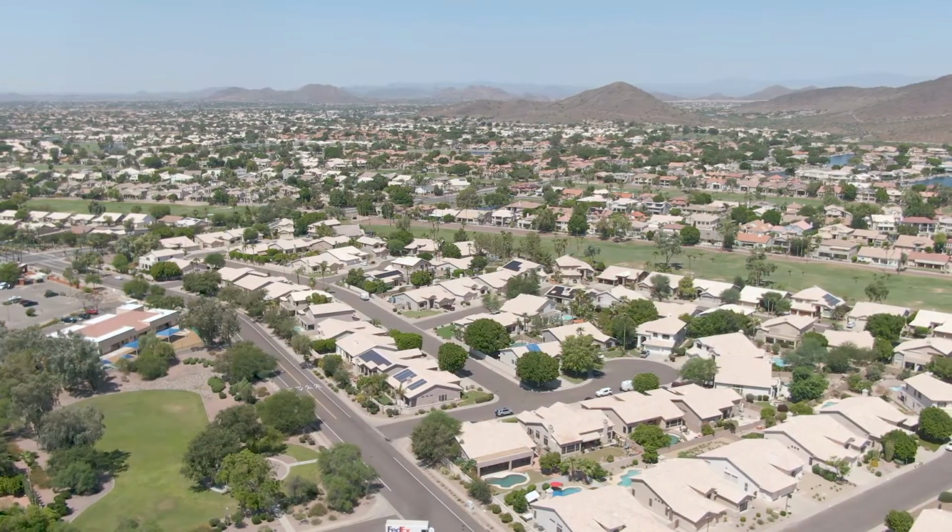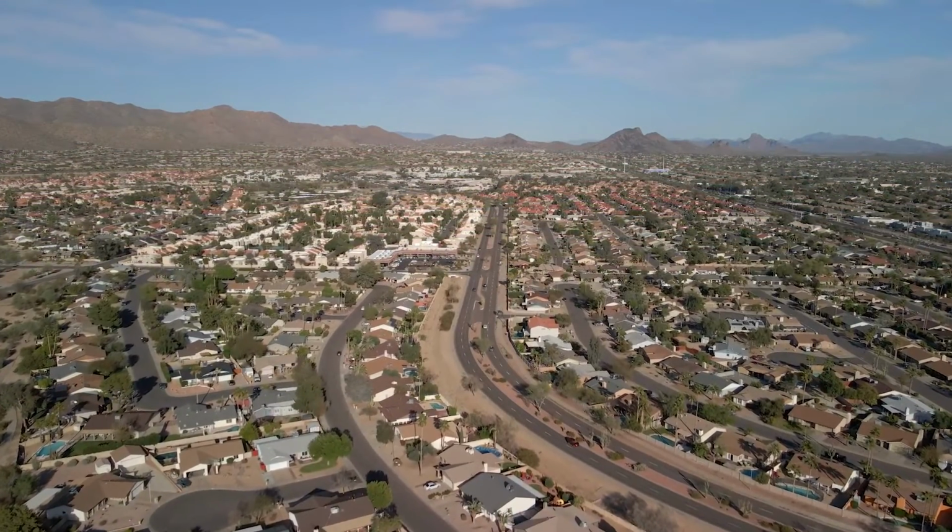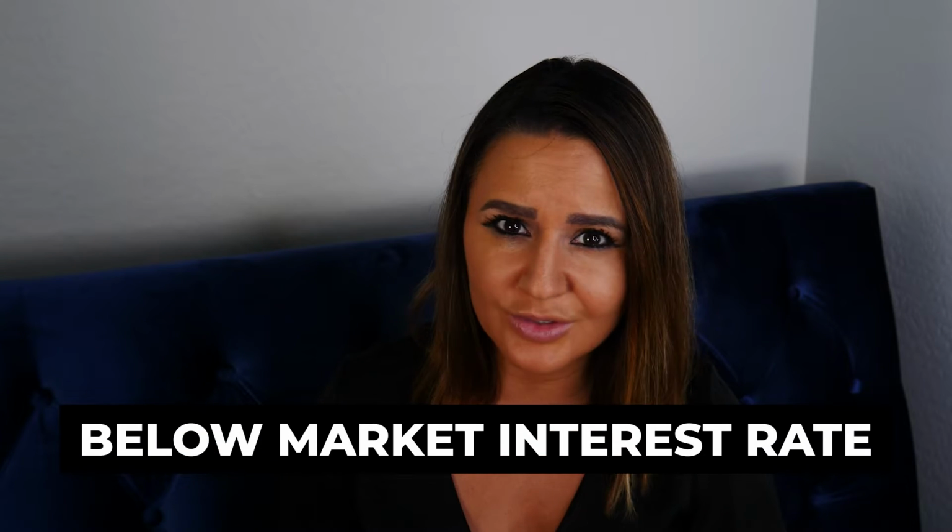This is the first time ever that it's clearly a better decision to buy a new construction versus a resale house. The reason being, builders are discounting homes that are brand new construction to match what a resale home costs. Sometimes they're actually costing even less. Not only that, the builders are giving you amazing incentives. They have below market interest rates. They have incentives where they basically give you money to cover your closing costs and so many other things, money towards design options. I could go on and on.